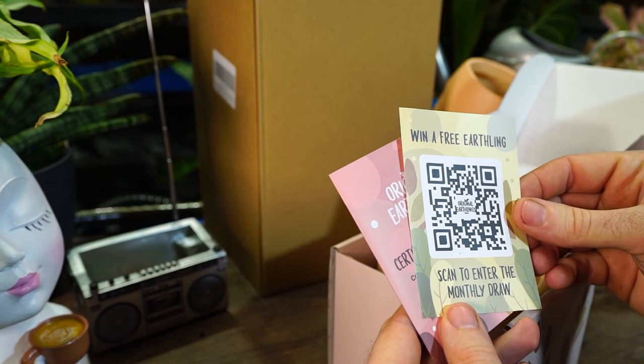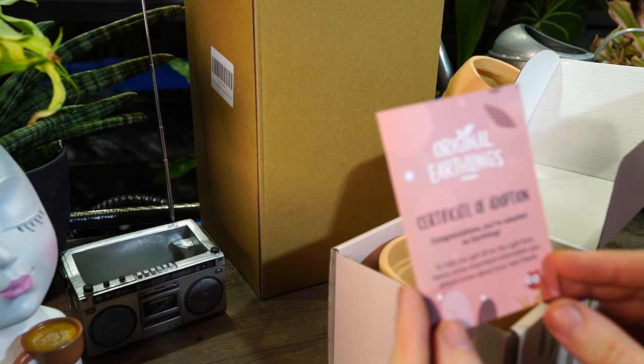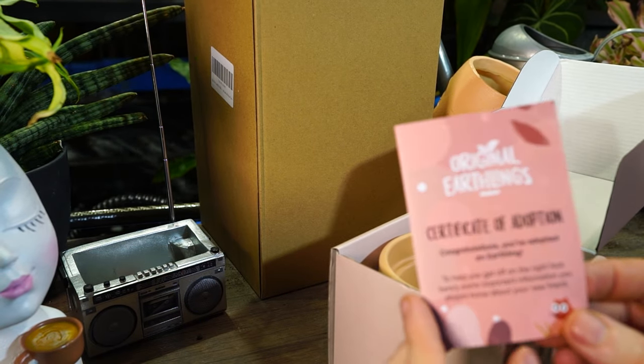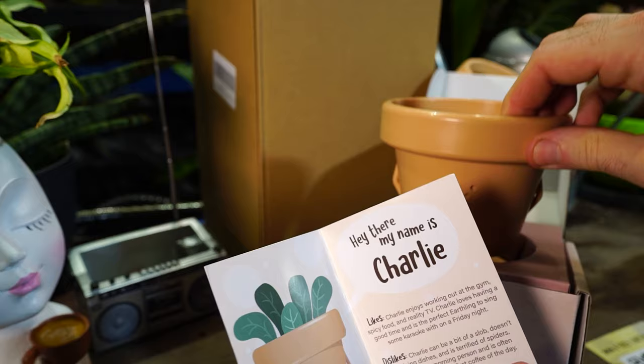Win a free earthling. Okay, so this is like a whole thing. It has a certificate of adoption. Congratulations, you've adopted an earthling. Here's some important information you should know about your new friend to help you get off on the right foot. Hey there, my name's Charlie.